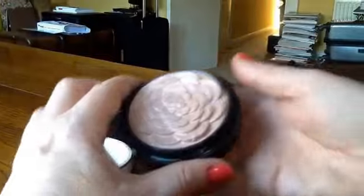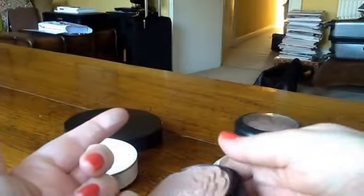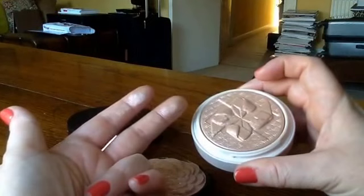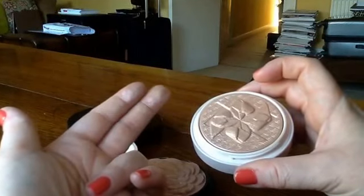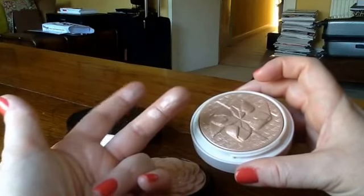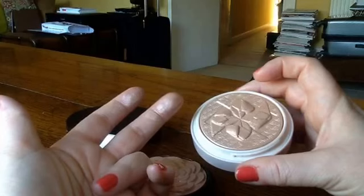I find them similar. I don't wear this one very often as an all-over glow. It's a beautiful, beautiful highlighter. I think if I had to choose just one highlighter that I could have, I would go with Cruel Gardenia. But they're very, very similar. This is just a bit warmer. This is cooler, slightly more pigmented, but not a lot in it.